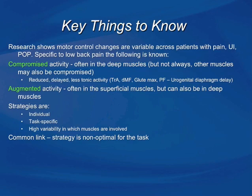In addition, other muscles become augmented or early to come on, and these are often the superficial muscles, particularly in the abdominal wall and in the low back, or in the spine, not just in the low back, but in the back itself. Now, also, the deep muscles can be augmented, but most often it's the superficial ones. The strategies people use for tasks are highly individual. In other words, just because you have back pain doesn't mean you're all going to activate your external oblique and inhibit your transversus. The strategies are quite individual.